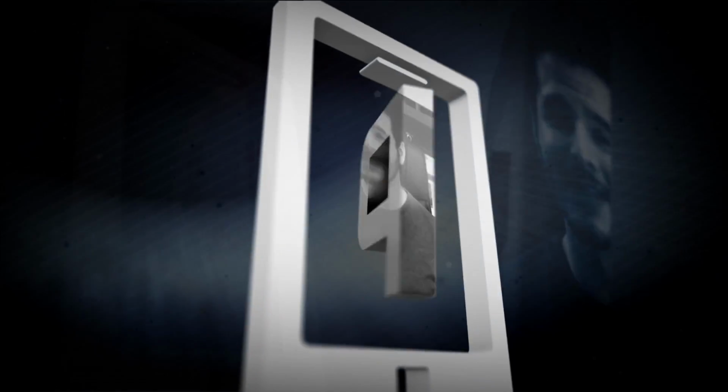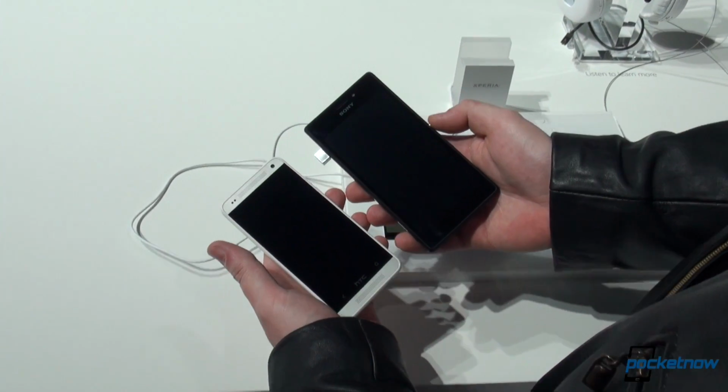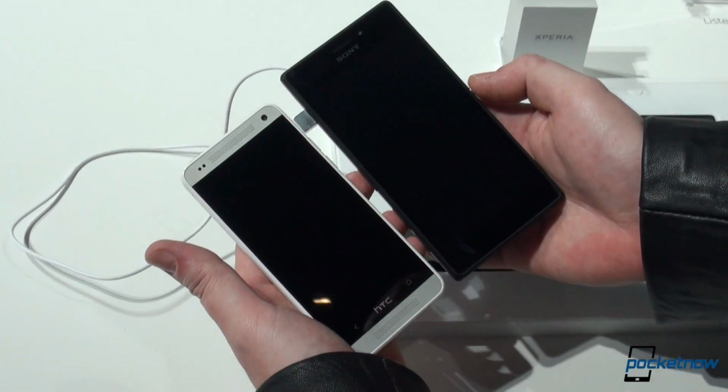We couldn't leave the Sony booth without comparing their brand new mid-range device with a mid-range device we have with us, the HTC One Mini. So we're going to compare the Sony Xperia M2 with it right now. Before we dive into details, this is how they compare.